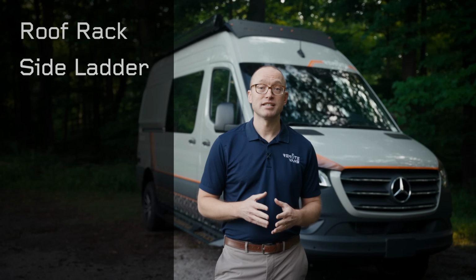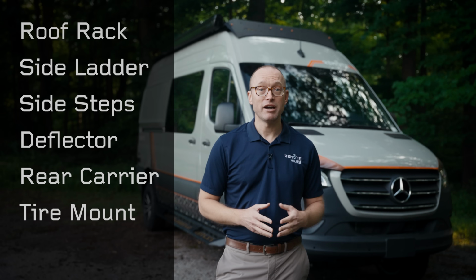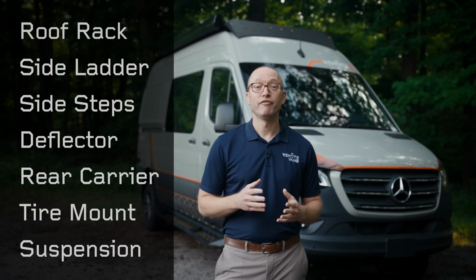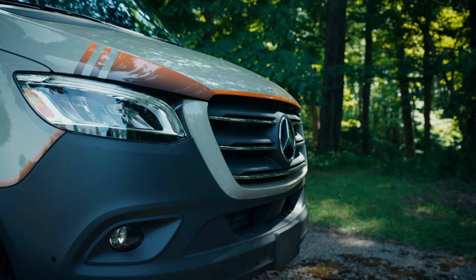I'll review the exterior accessories in detail later, but the Friday series includes a Vanhalla roof rack, side ladder, side steps, wind deflector, rear door carrier, tire mount, and suspension upgrade with the Van Compass heavy-duty OptiLeaf springs. Let's start with the chassis.